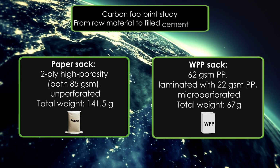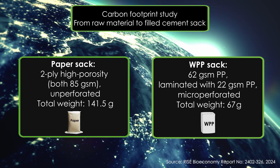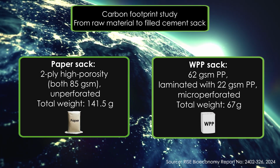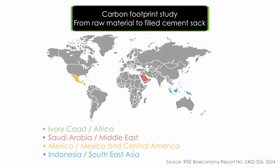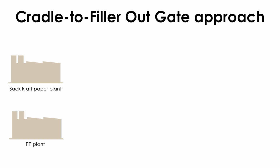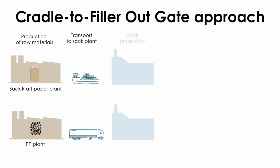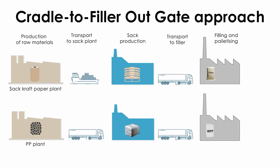A comparative carbon footprint study by the research institute RISE has the answer. It investigated paper sacks and WPP sacks for cement in 4 specific countries: Ivory Coast, Saudi Arabia, Mexico, and Indonesia, each representing a respective market. It follows a cradle-to-filler outgate approach which looks at the entire process, from producing all raw materials via transporting them to the sack plant, converting them into sacks and delivering the sacks to fillers, filling them with cement and palletizing the filled sacks for further distribution.